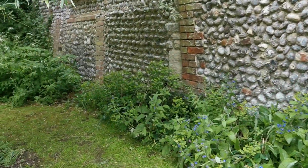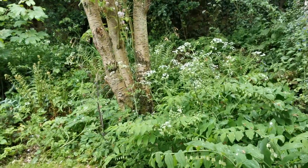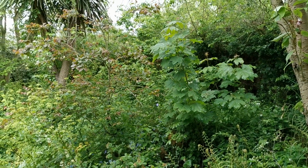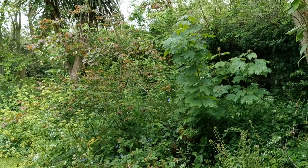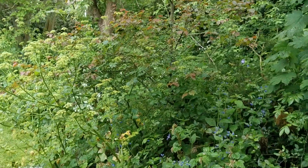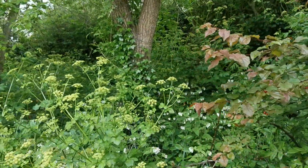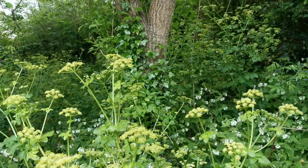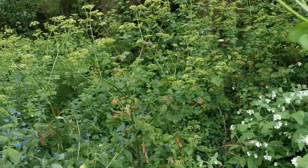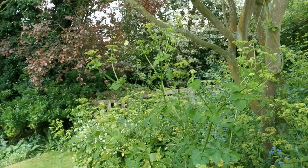In the more shady parts of the garden, we've got some lovely wild bank planting here. This is the wild part of the garden where we encourage the natural plants to grow, and at this time of year it's a little bit of a tropical oasis really. It always reminds me of the rate with which this comes up and the lime green foliage that we get with the interspersed white and blue flowers.